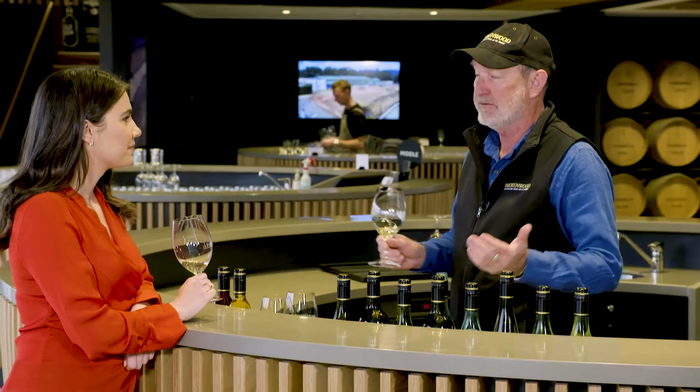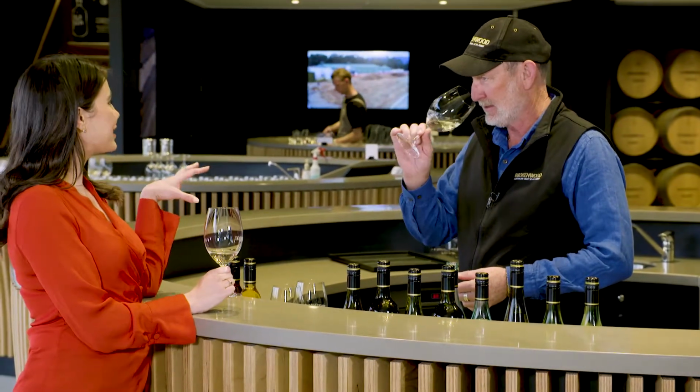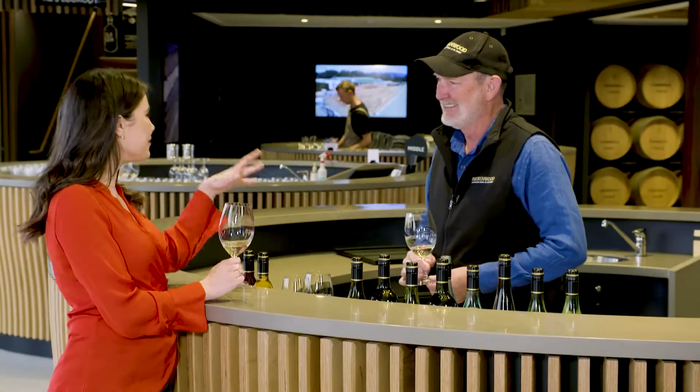Brokenwood's 50 years old next year, and we've had the old cellar door, which was quite small and intimate. We thought, well, Hunter Valley tourism is as strong as ever and only going to get stronger, so let's invest in the valley. That's what we've done with this beautiful new building. Looks fantastic. Yes. And it looks a little different to a couple of other cellar doors in the region.